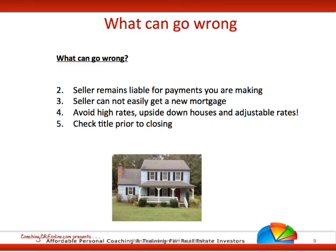Don't get sucked into circumstances where there's a great interest rate at, say, 3% or 4 or 4.5%, but the house is upside down, and they owe 50,000 more than that house is worth. Don't get sucked into buying houses subject to that have adjustable rates, because rates can go up. They can go down and they can go up. So if you avoid high rates, you avoid upside down houses, and you avoid adjustable rate loans, you're going to do just fine.